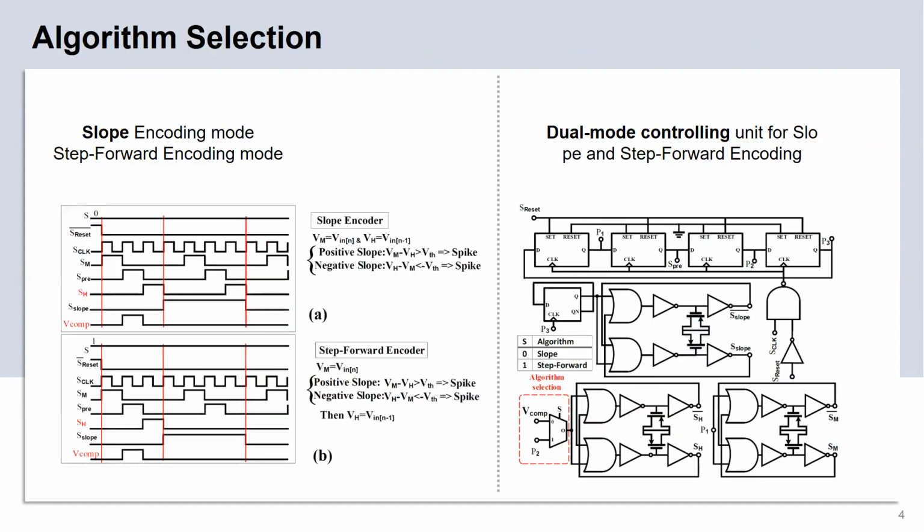So here, the slope approach produces positive and negative spike encoding according to the signal slope. The slope encoder compares the current sample input with the previous sample input each time. If the current sample is above or below a threshold, which is a minimal spiking slope, a positive or negative spike is emitted and the baseline is updated to the value of the current sample regardless of the firing of a spike.